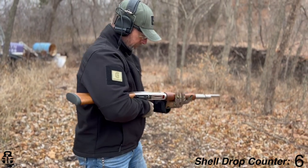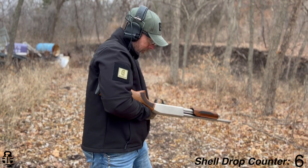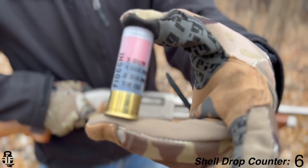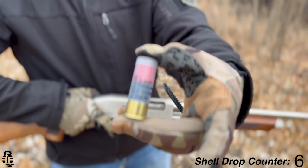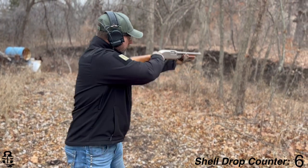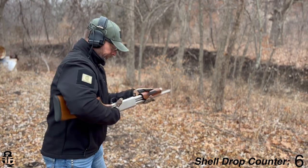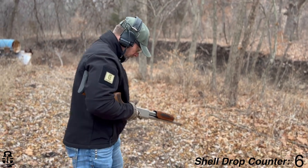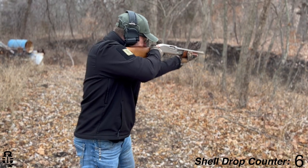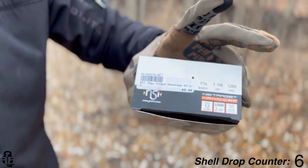Should put like a shell drop counter on. Okay, we got these Fiocchi slugs that we're going to be shooting now. Focus. Focus. Less my shoulder. Here we go, we got 7.5 shot.